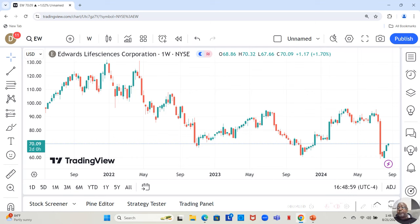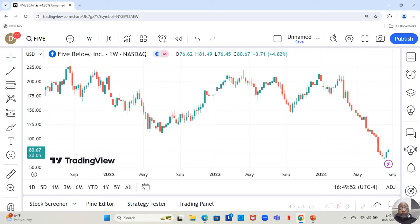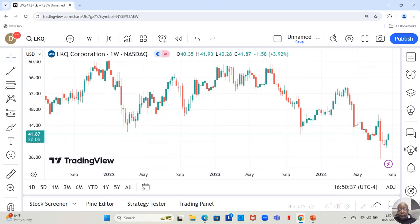And first, we have Edwards Life Sciences. We see it's really just moved up. We see 2 weeks and a partial week. It's just slightly moved up this week. We have Five Below. Looks like it's moved up about 1.5 weeks so far, even though the first week was positive but very slight. So I guess we could say it's gone up for the third week. And LKQ Corporation up for the second week already. It's only 3 days into the week, but it's already made a pretty nice move this week. So all of those may still provide a little opportunity. Although with EW, you have to use your judgment.